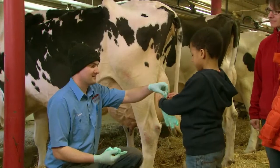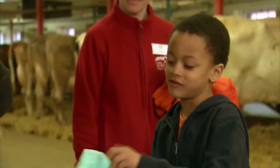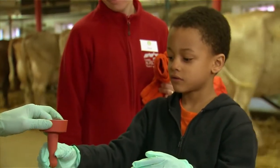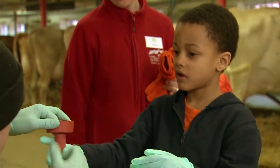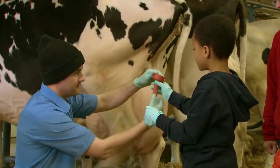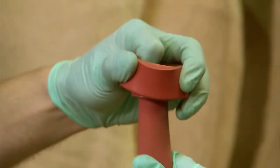Before practice, you should wear gloves. Ooh, I like these gloves. Okay. So here we're going to practice. This is like a teat. She's got four teats. And yeah, you can try it. Yeah, press here and then go down like this. Like that. Let's get milking.